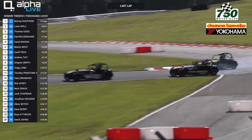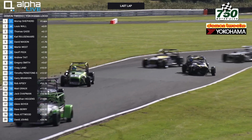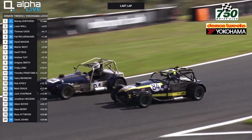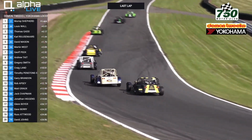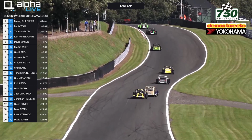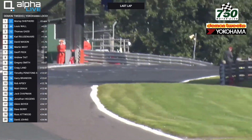A big lock up there, and that's from Roussenards. He's gone into the back of Tom Gadd. I don't think Gadd was affected too much. Roussenards was. He's across the grass. Big sideways moment here at the back of that queue, back behind Martin West, who had the off earlier. Yeah, so he will be back to 7th, Roussenards to 8th, and that's a long gap back to Greg Smith, who's 9th. It's about another 5 seconds back to the next group, with Craig Land rounding out the top 10.